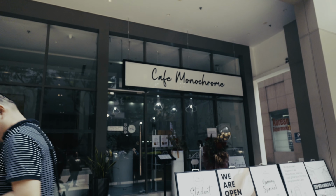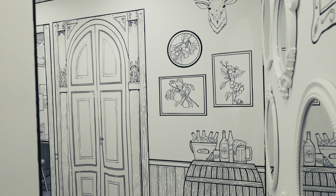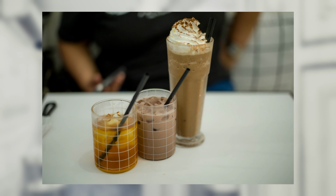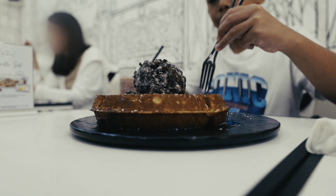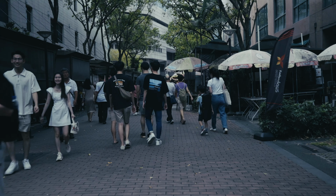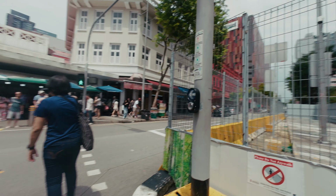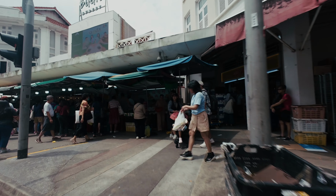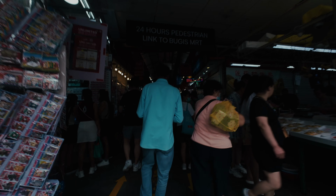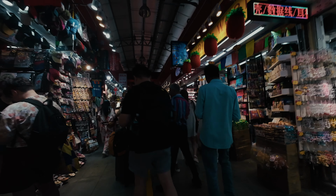So I dropped off my bags at 30 Bencoolen. So far, day one, day two has been unexpected surprises. We're in the Bugis area.